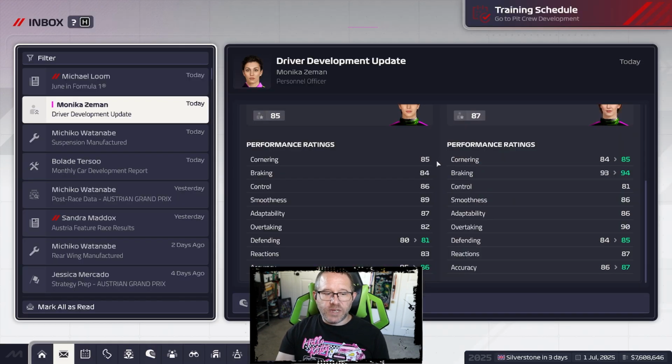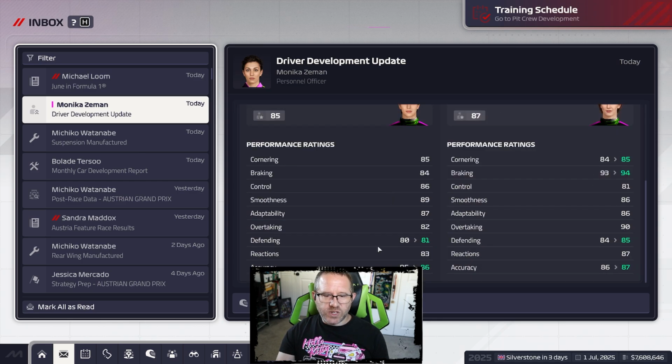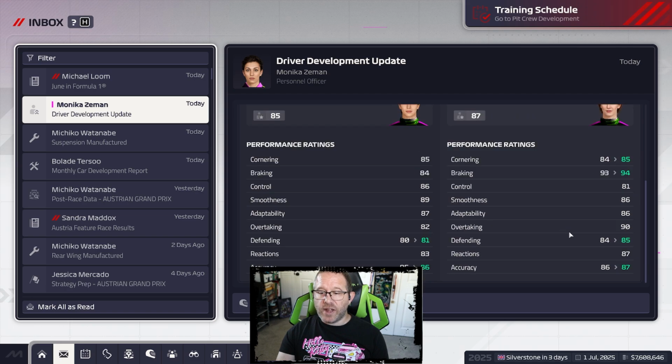Driver development update. Into the month of July, Venter gets a +1 to defending and +1 to accuracy, where Oedekoven continues to just fly. +1 to cornering, +1 to braking. 94 in braking now. It's just crazy. Defending +1 and accuracy +1.